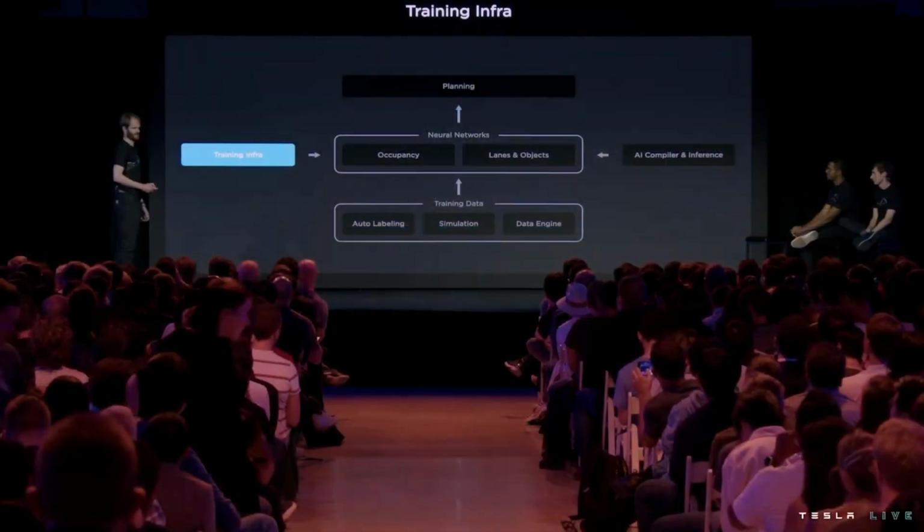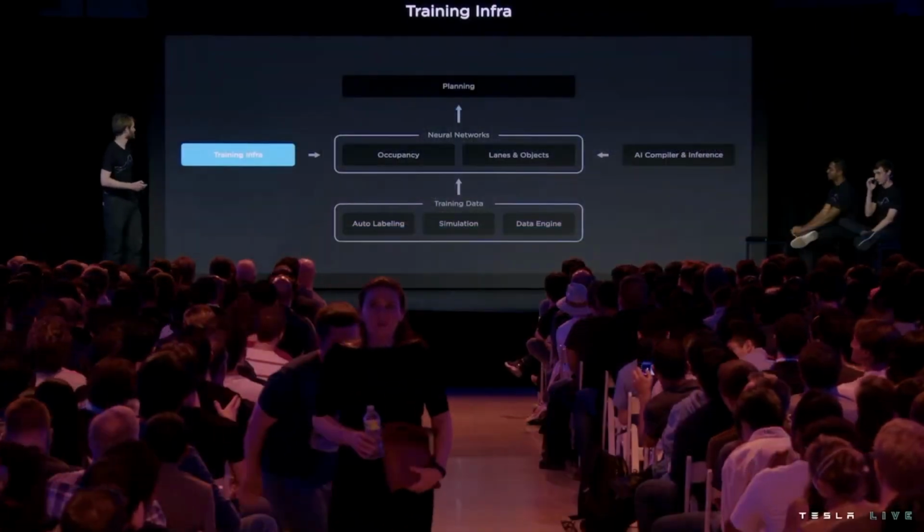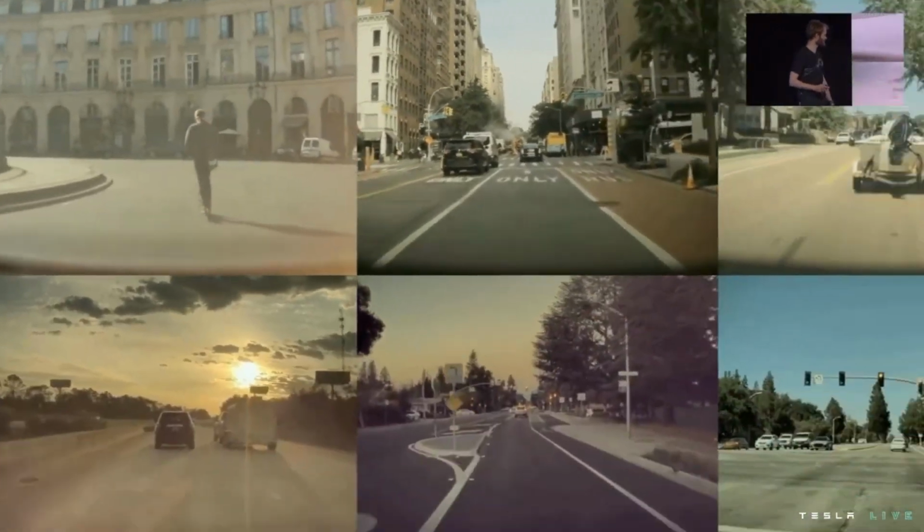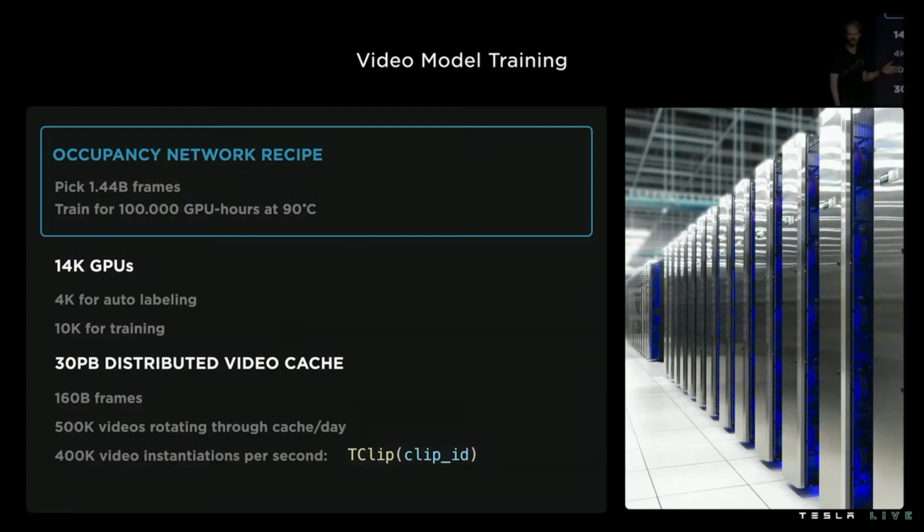Let's talk about some training infrastructure. So we've seen a couple of videos, 4 or 5. I think and care more and worry more about a lot more clips than that. So we've been looking at the occupancy networks just from Phil. Just Phil's videos, it takes 1.4 billion frames to train that network, what you just saw. And if you have 100,000 GPUs, it would take 1 hour. But if you have 1 GPU, it would take 100,000 hours.